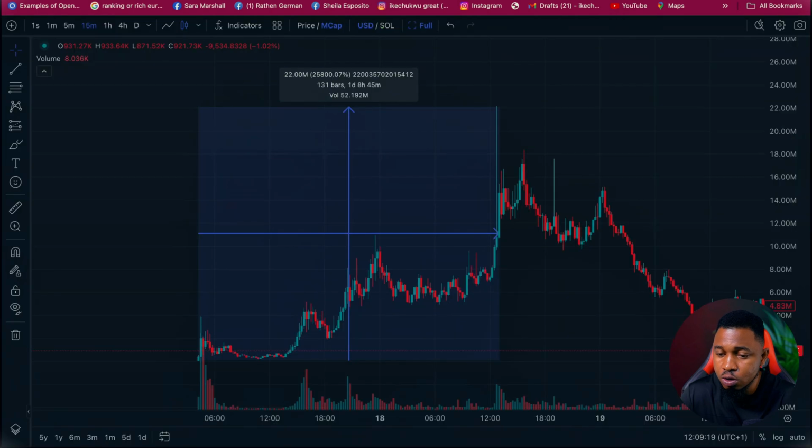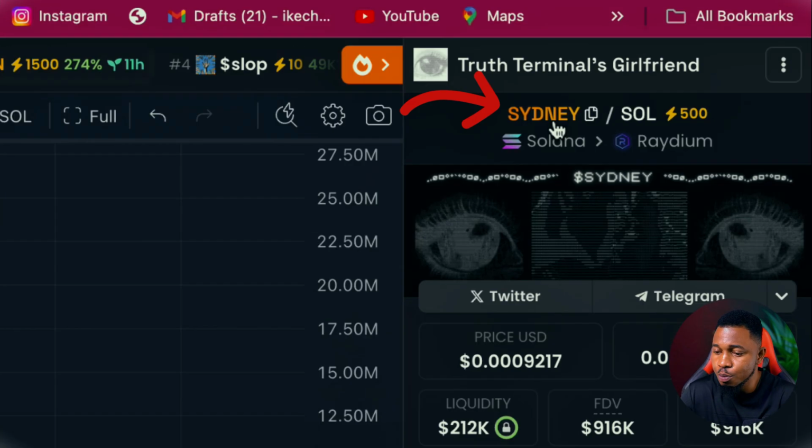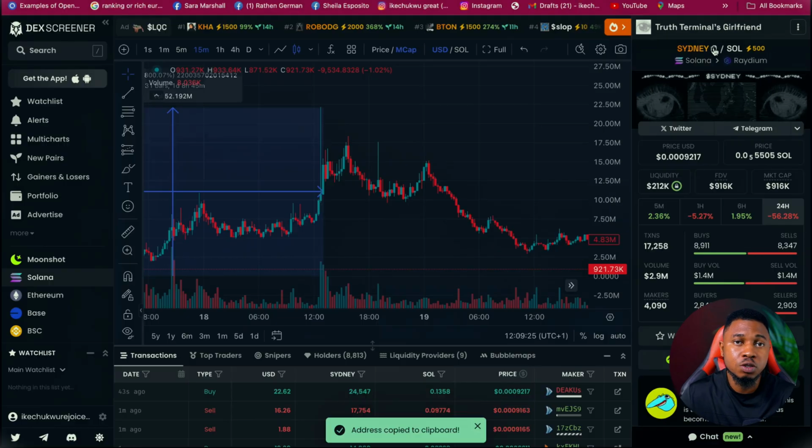And you can also use that method on Sydney. Sydney is another AI meme coin that did very well. You can go ahead and copy the contract address and check all of these details. So guys, this is all of the steps on how to use this method to find profitable channels to copy their trade.